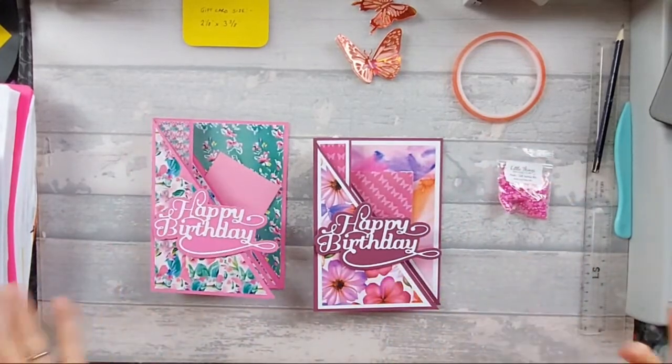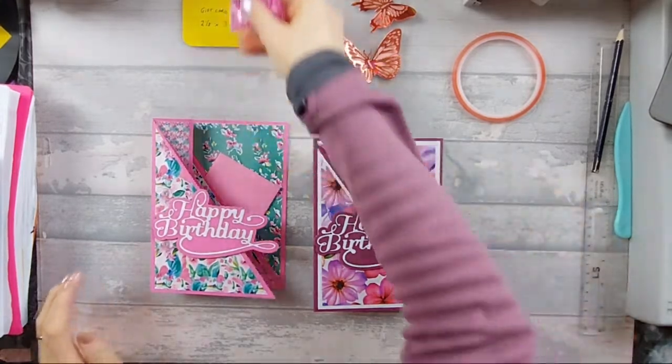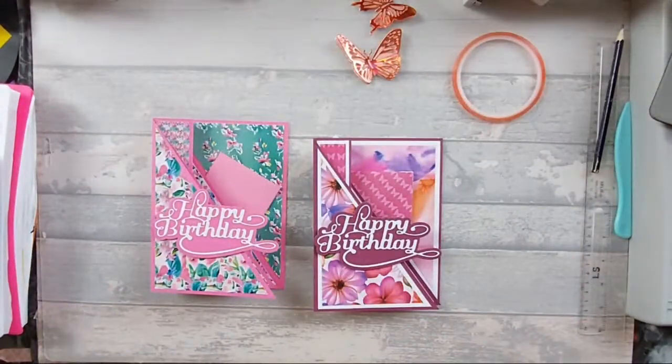But yeah, so that's the idea of it, basically. That's the card. I mean, the rest was just decoration. But as I said, it's not really working, so there you go.